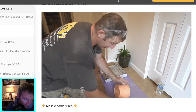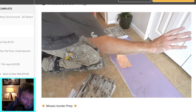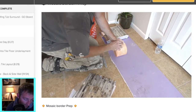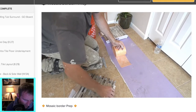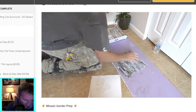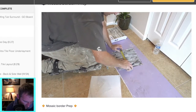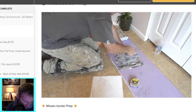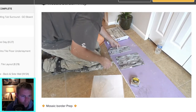You're basically going to adhere it onto this so that you can take the full sheet and embed as much thinset behind it as you need to build it out to your layer. It makes it a lot easier, and you're not having to scrape any thinset out of the joints. Basically we were going to go with a 4-inch border, so I would just go with whatever your widest width is that you plan to go with.